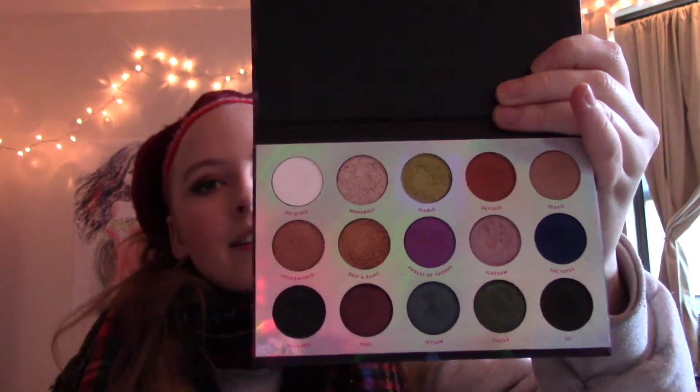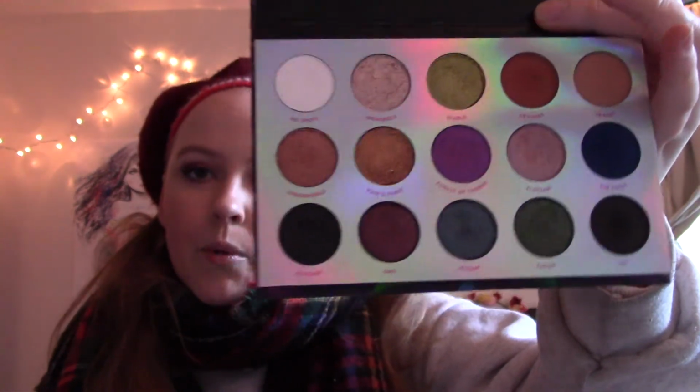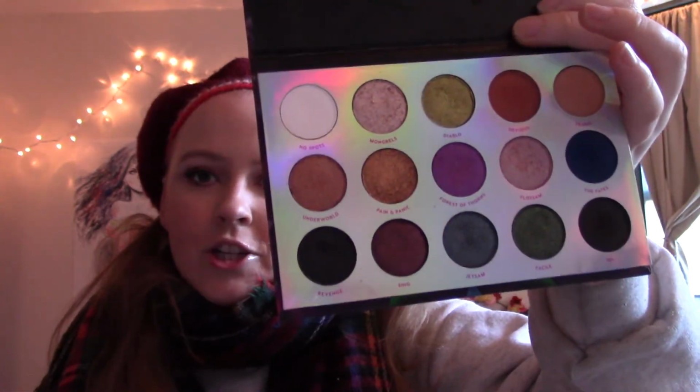You know, it looks pretty. I don't know what I was thinking. It kind of looks like a Hot Topic palette. The color story is fine, and I would wear some of these colors, but if you look at something here, what are your non-shimmery shades?